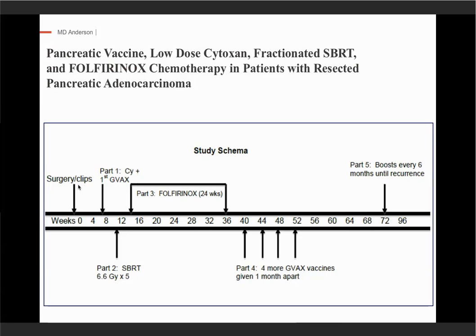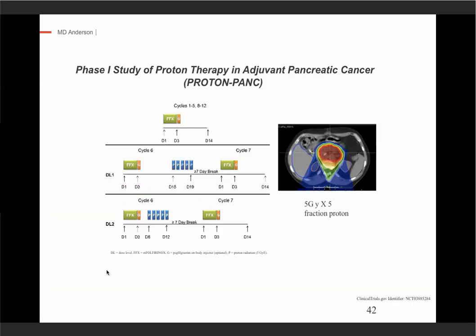We're in the process of publishing the results. But in this study, right after surgery, patients got vaccine, 5 days of radiation, and then went on to FOLFIRINOX for 6 months. And then they went on to more GVACs and vaccines. And so I think this is one way that we can squeeze in radiation, before chemotherapy to try to prevent local recurrence down the road.